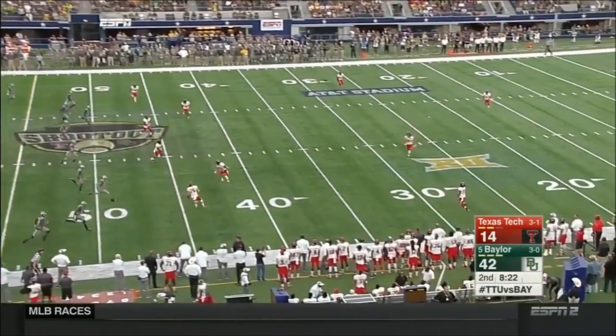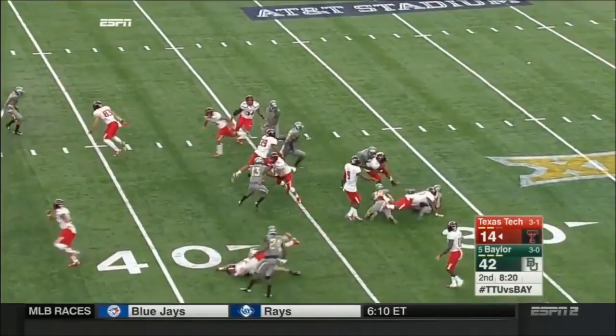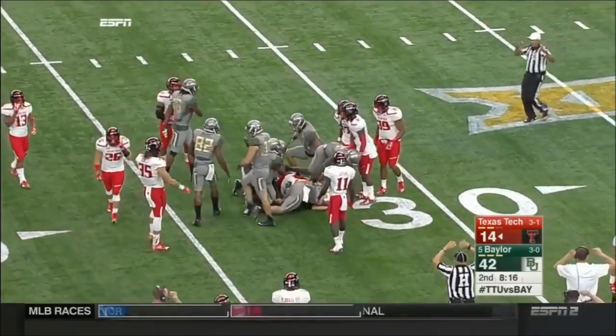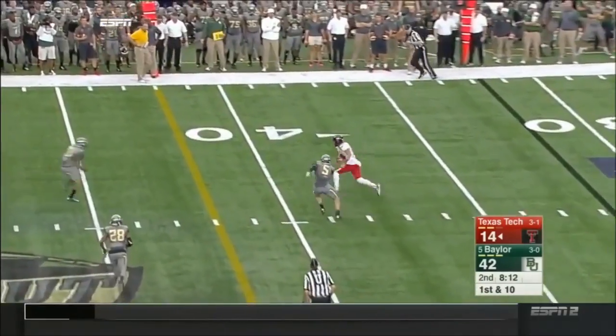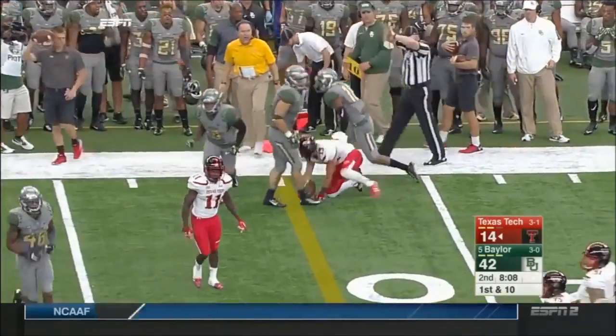Another pooch kick. This is what, the 3rd time we've seen it. Fielded at the 30-yard line. Quentin White brought down to the 33. I don't think the official's going to be one. Mahomes back to work. Short throw to Austin. Tackled near the first down marker at the 42-yard.